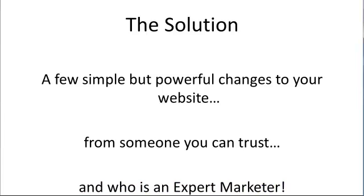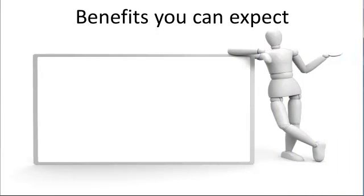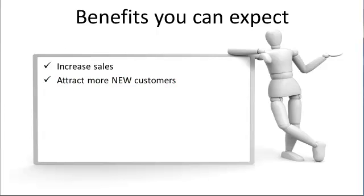So imagine how much better your business and your life will be when your website is actually producing profits instead of sitting there just as an expense on your profit and loss statements. How do you think your business and life will change for the better?